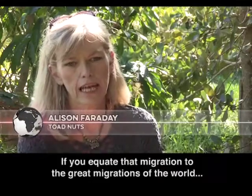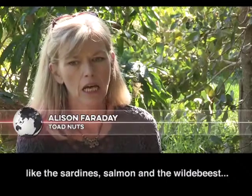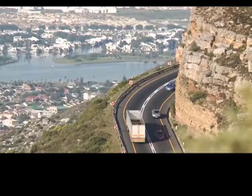And if you equate that migration to the great migrations of the world, like the sardines, salmon and the wildebeest, we've got a migration happening right through our suburbs every winter.